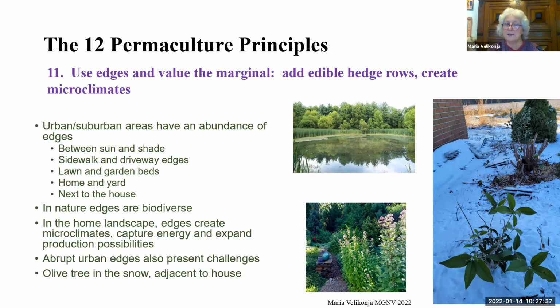On the right side is a picture of my farm. I've planted an olive tree that's normally grown in zone 8. And our climate is too warm for that normally, but I have planted it next to the house. And thus far, even in the snow, it's doing well.